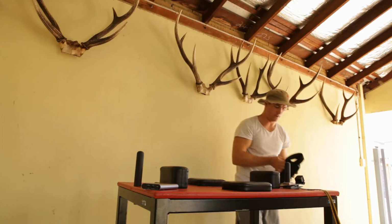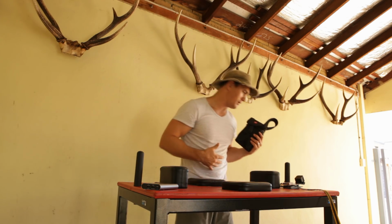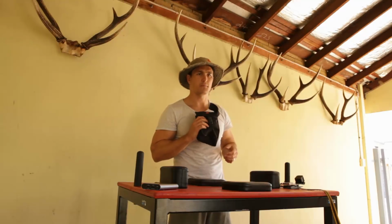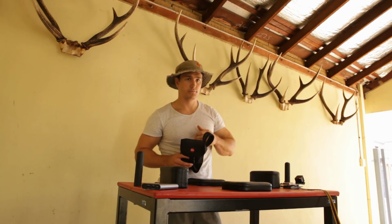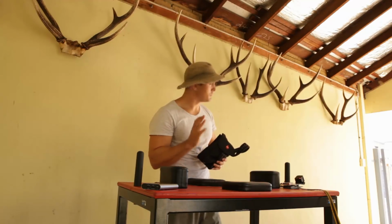Here we are. Alright, the other thing I have with me when I'm wearing my clothing, my layers, is binoculars. Now I have these binoculars strapped around my neck the whole time. Even if I'm bush stalking, I'll still have them around my neck because I'm constantly bringing them up, having a look, any movement. Sometimes I pick up a flicker of an ear, or just the movement of an antler.